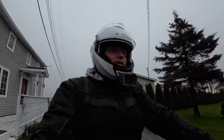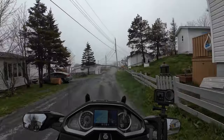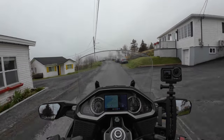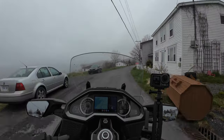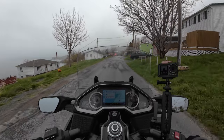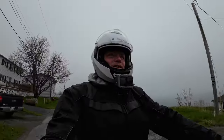Yeah, I love discovering these little communities. Good way to kill a couple hours today. It's only 1:30. How long before I get home? Let's see what my Google Maps tells me. 1 hour and 9 minutes. 98 kilometers.